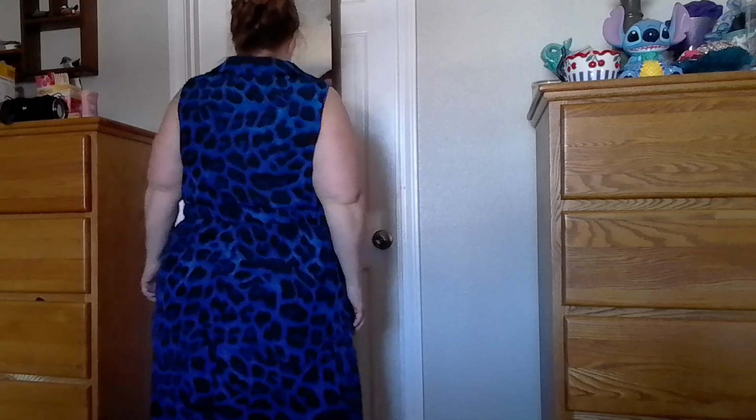But it has pockets. It is a little tighter through the hips than I would like, but it goes almost to the floor, well, it actually is touching the floor for me. I am only 5'4", and this is what it looks like. What do you think? Thanks. I paid $9.94 for this. It's a 3XL.